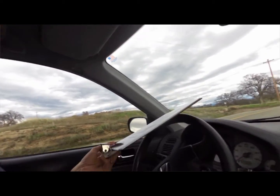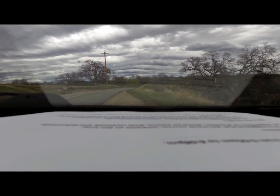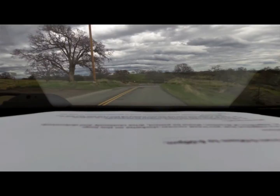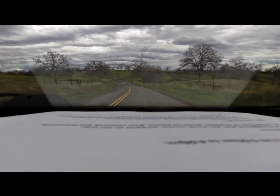I'm going to hook the camera back up to my fancy schmancy camera holder, which is going to be a clipboard, and I'll stick it right back on here. And away we go. Okay, so this section here, going back to where the promenade and start is, is about 4 miles.